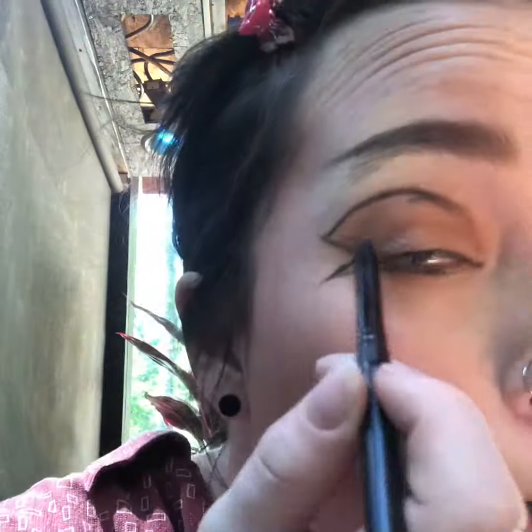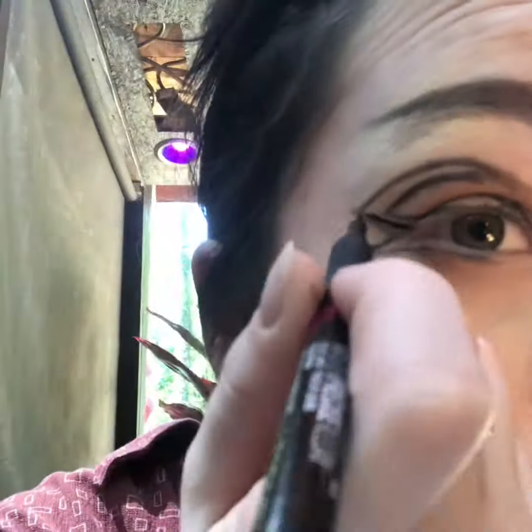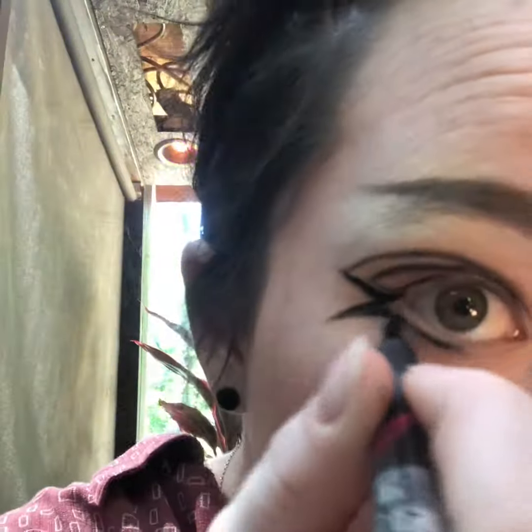And then I'm going to be using an e.l.f. eyeliner to kind of map out the graphic liner that I want. Then I'm going in with the Maybelline Felt Tip liner to just fill that all in and make it really crisp and black.